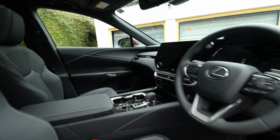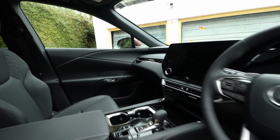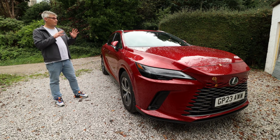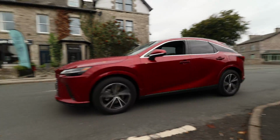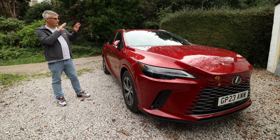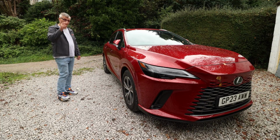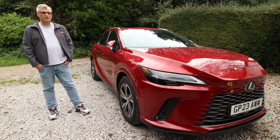It's fully kitted out. Big infotainment screen, electric seats, and that's for the driver and the passenger. And the safety, now this is a clever bit. Even if you go for the Takumi, you'll still get the same safety suite that you get in the premium. Now that's clever. Now that's enough of me wittering on.